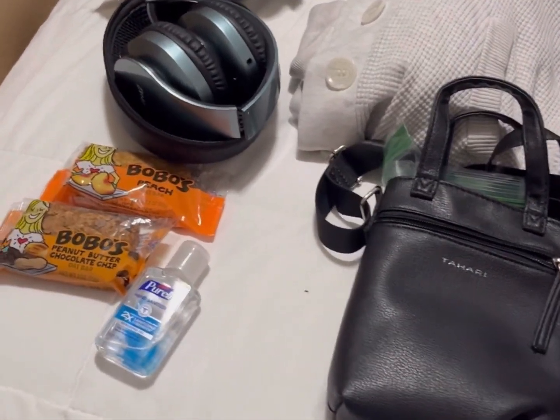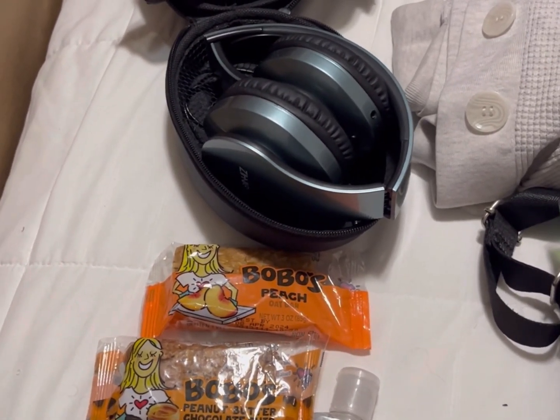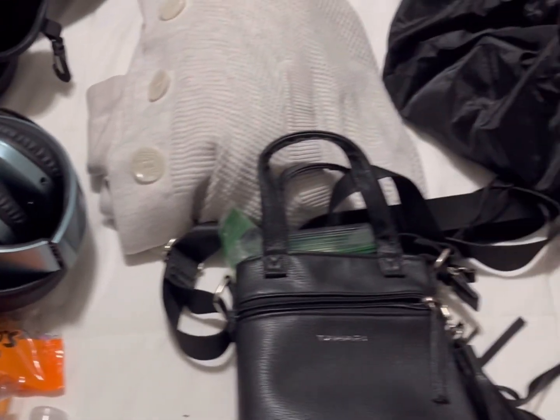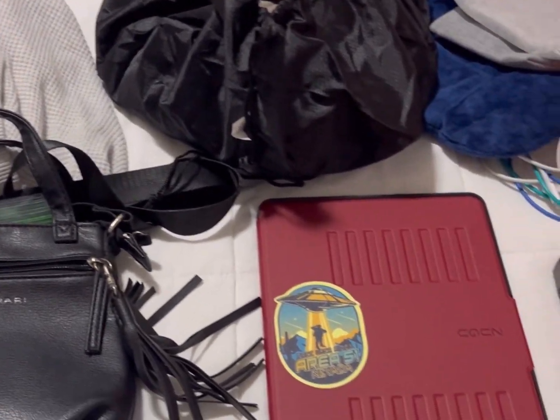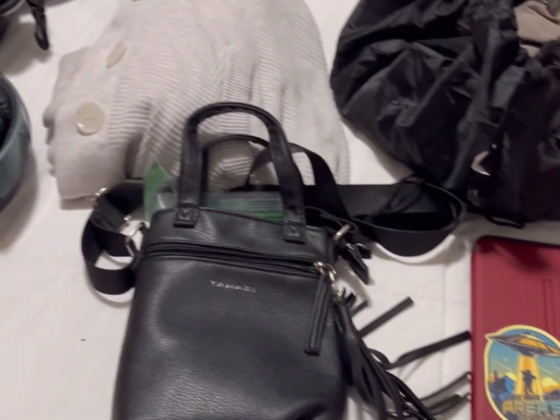I would not skimp on the snacks, because I was on a flight one time that I had to catch after a connection, and they did not have a snack, and I had not had anything to eat for like 6 hours.